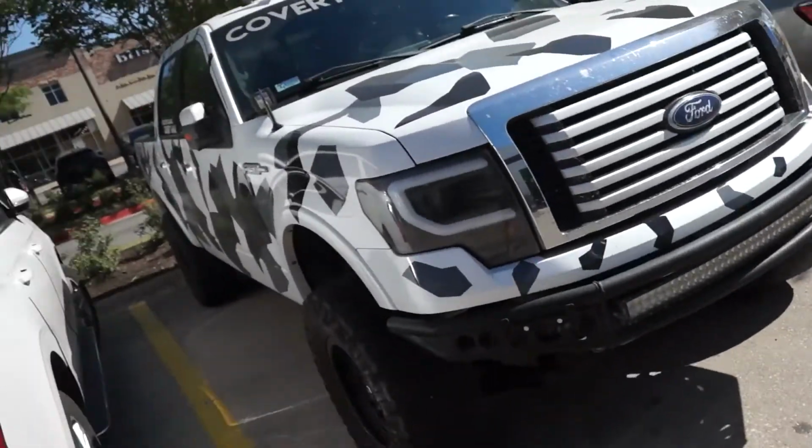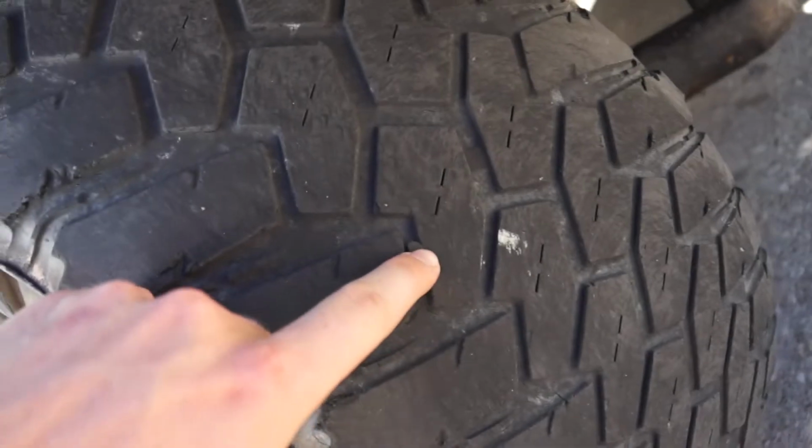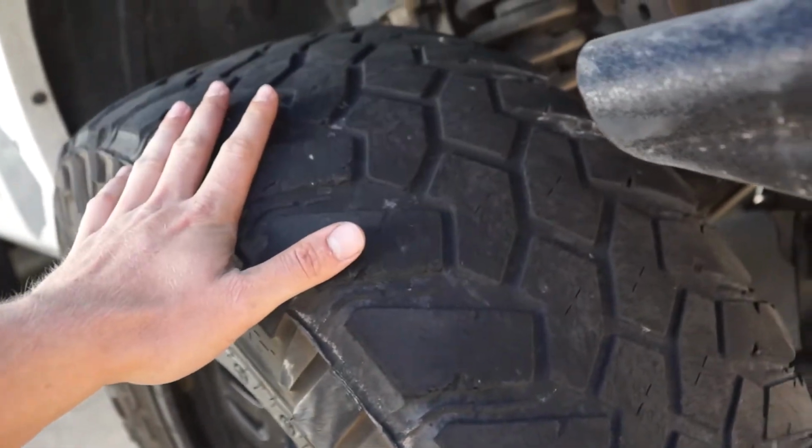We are dropping her off. It's time to get rid of these things. They've also been patched and plugged a few times, as you can see. So yeah, they're pretty bad. Hopefully in a couple hours, we're gonna be all good to go. The truck will have new tires, which it desperately needs.